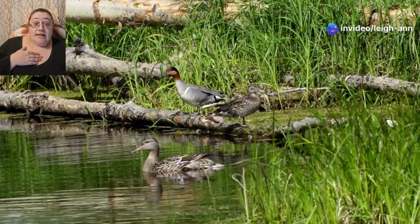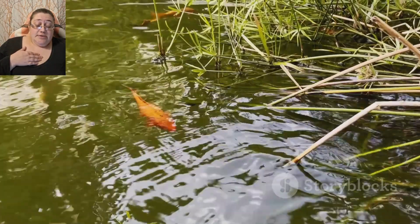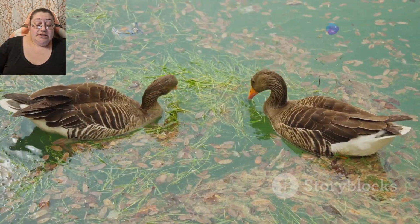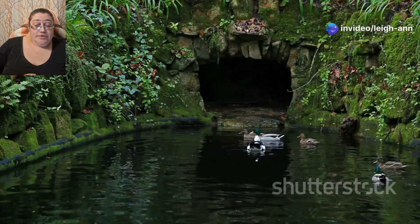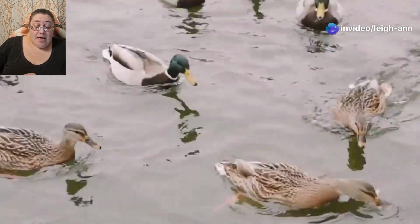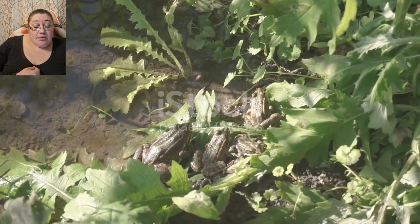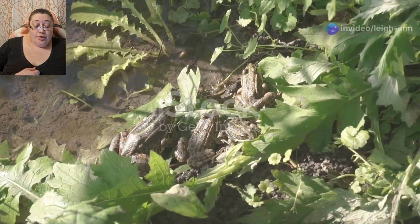This biodiversity isn't just beautiful, it's beneficial for your pond's ecosystem. Frogs and fish can help keep the mosquito populations in check, and the variety of plants and insects provides a natural food source for your ducks. It's like creating a mini ecosystem right in your backyard. It's a reminder that our outdoor spaces are interconnected with the wider natural world.